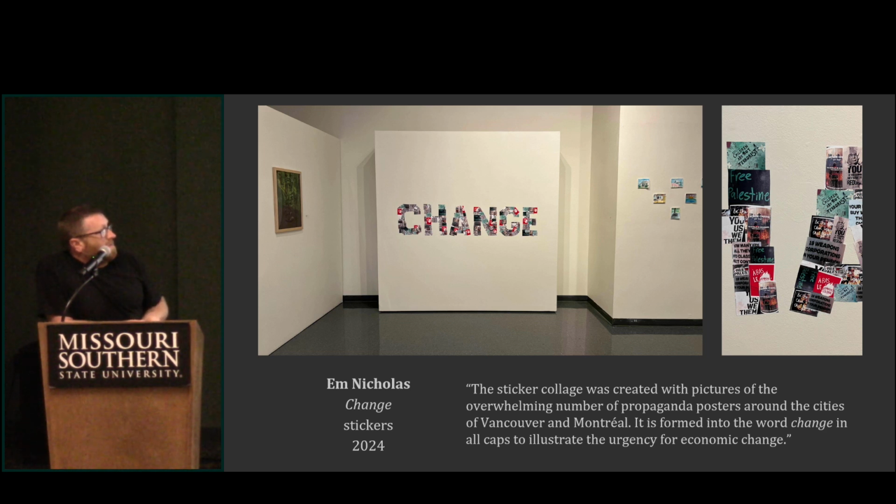M. Nicholas, also an education major, was on the trip. She was really struck by how active the protest culture in Vancouver was. Just when we were there, we witnessed a lot of protests about the situation in Gaza. There were stickers everywhere, homemade stickers on every surface that you'd see, on a range of topics.